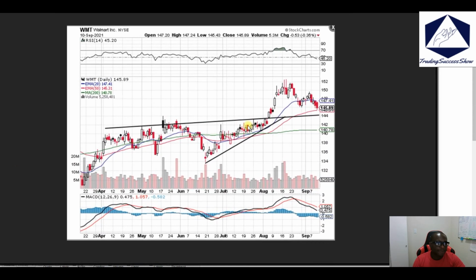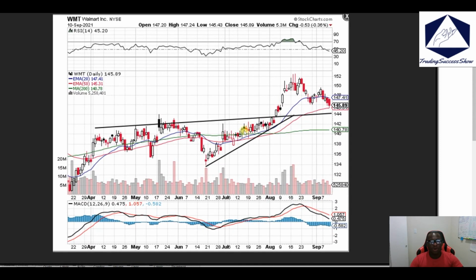Walmart. Walmart has been a long-term hold for me, and on the push into the 150, 152 area, I sold some of my position, about a quarter of my position, in anticipation of a pullback. We got a pullback. The reason why I took some off was because this was really extended, and this is the time the big boys will be taking money, right? So as a result, I took some off because we couldn't really break.